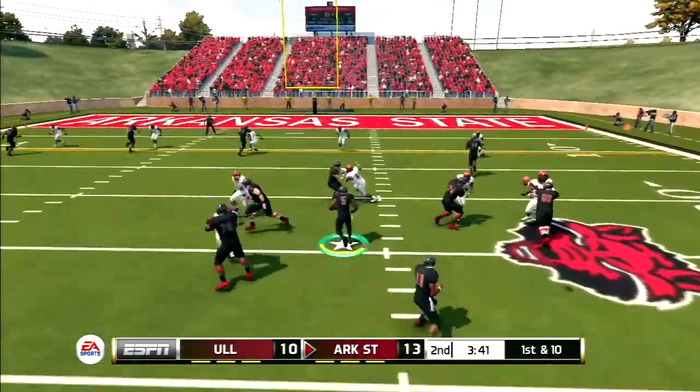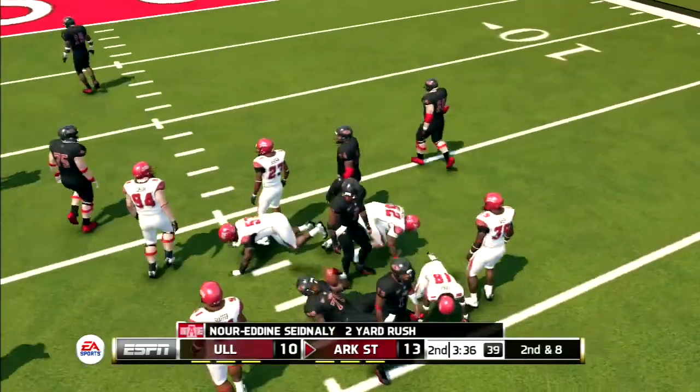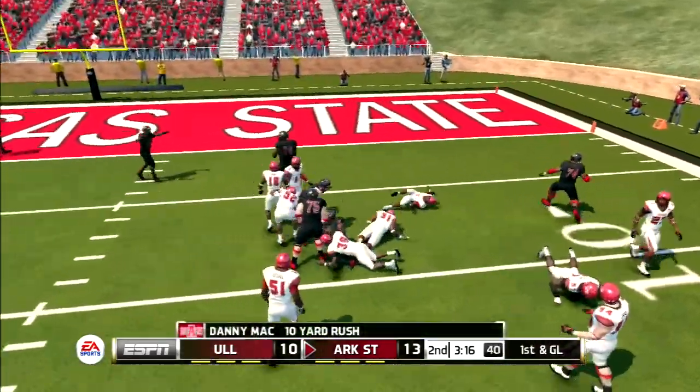Later drive, Danny takes the delay, cuts it back right, and he fumbles. But thankfully, the Red Wolves would recover. And he would make up for it on his next play. He takes the stretch right, cuts upfield, then back inside and picks up 10.